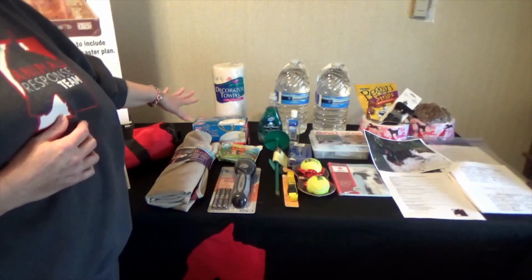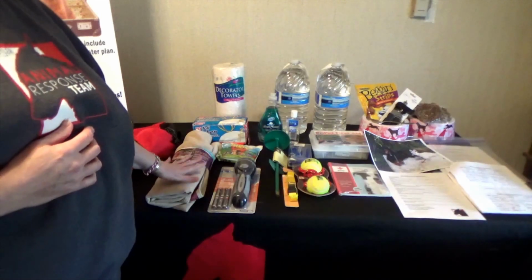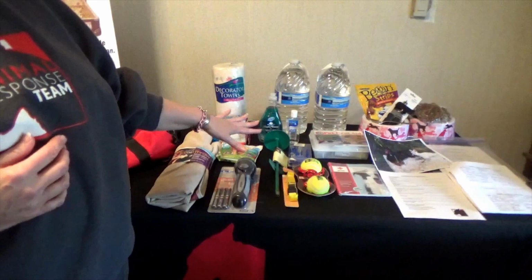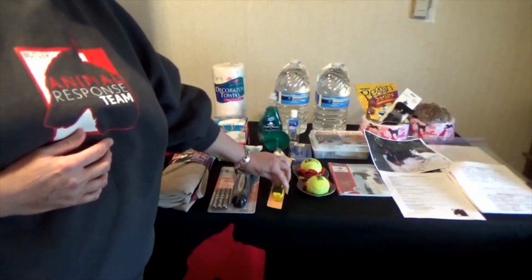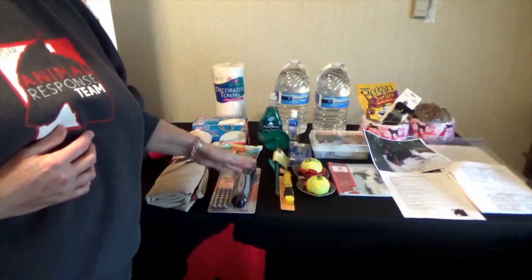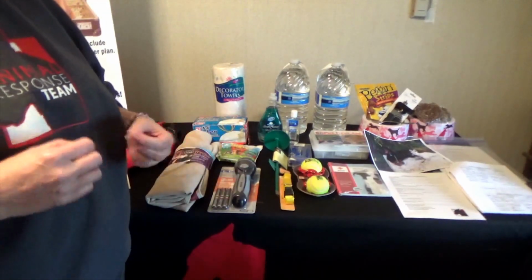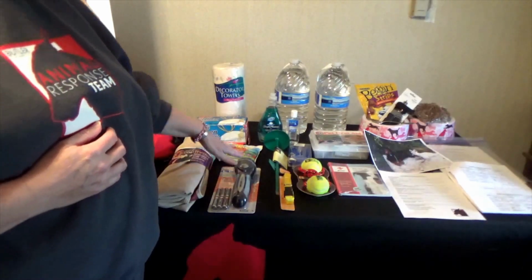Paper towels. It's not a bad idea to throw some baby wipes in there too, because those are really good for cleanup. Try and have an extra leash, an extra collar, or one of these combination collar leashes. Those are very good to have in there. I usually throw in a couple of the extra leashes that your vets usually will have, the slip leashes. I have a couple of those in my go bag. Actually, I have about 5 in my go bag.